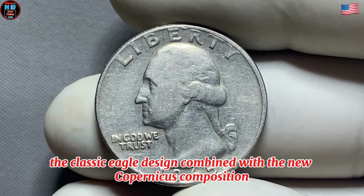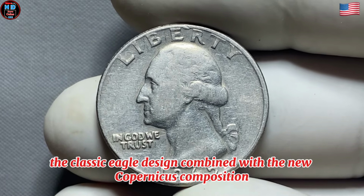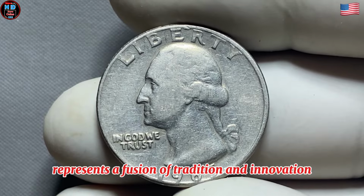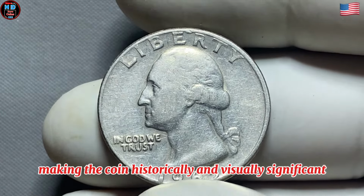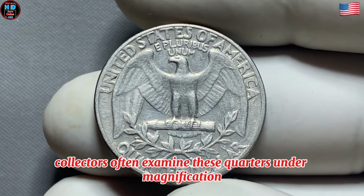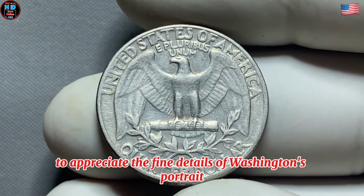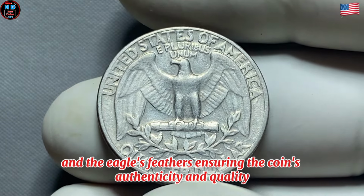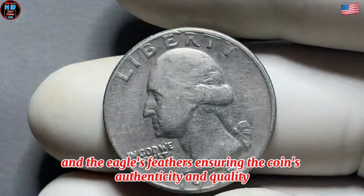The classic eagle design, combined with the new copper-nickel composition, represents a fusion of tradition and innovation, making the coin historically and visually significant. Collectors often examine these quarters under magnification to appreciate the fine details of Washington's portrait and the eagle's feathers, ensuring the coin's authenticity and quality.